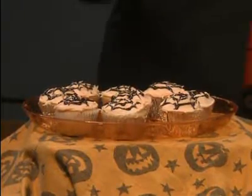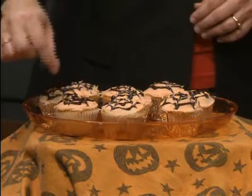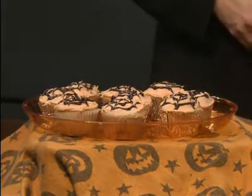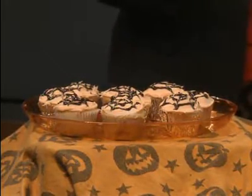I started with some cupcakes. All you need to do is just make the cupcakes. The frosting even came orange. I didn't even know that. I opened the can, there it was. And you take the black icing, and all I did was pull the toothpick. I did 3 concentric circles, and it looks like little spider webs on it. You took a toothpick and just dragged it through? Dragged it through. You've got to do it quickly so it doesn't dry. But that was quick and easy.